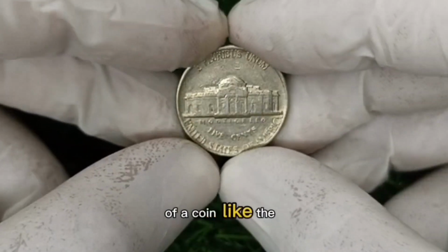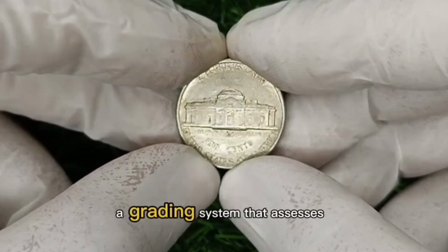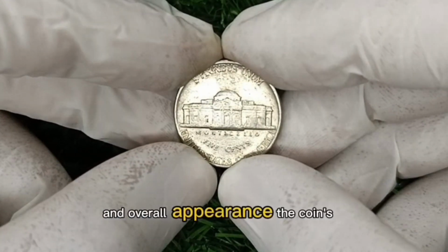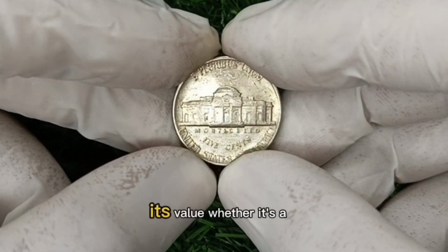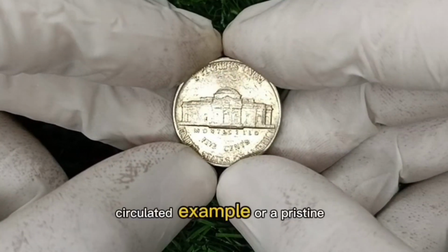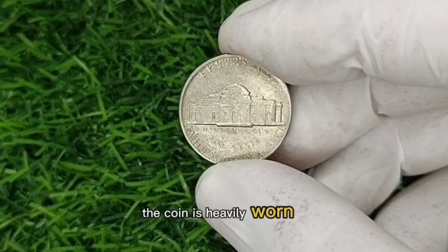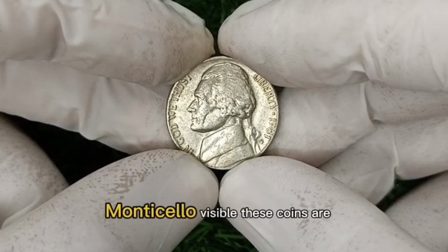When evaluating the condition of a coin like the 1981 Jefferson nickel, collectors rely on a grading system that assesses the coin's wear, luster, and overall appearance. The coin's condition plays a significant role in determining its value, whether it's a circulated example or a pristine collector's piece. In the lowest grade, the coin is heavily worn with only the basic outline of Jefferson's portrait and Monticello visible.